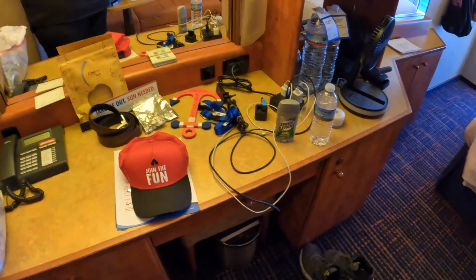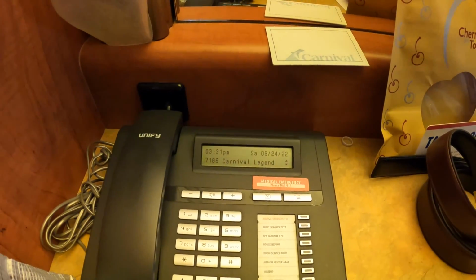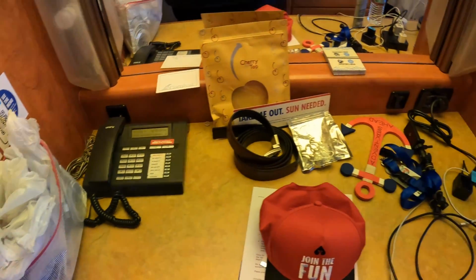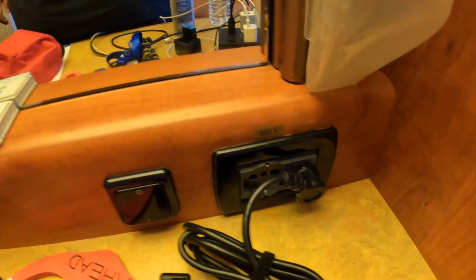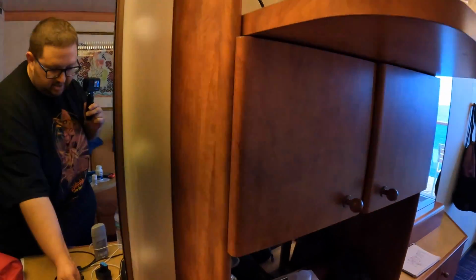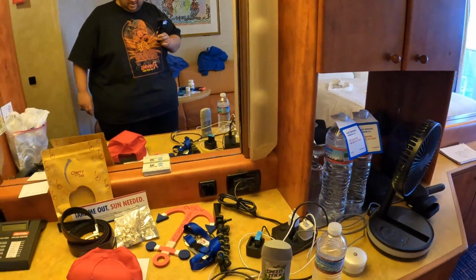You do have a nice desk counter area, the phone, and it has like a bunch of preset stuff on it. You do have an outlet over here, 1 outlet. Light switch here to turn this light on, so that gets pretty bright. Big mirror here. We have something plugged into the outlet.